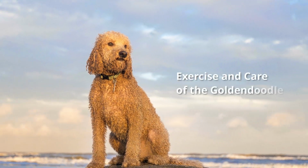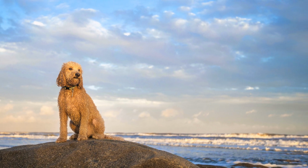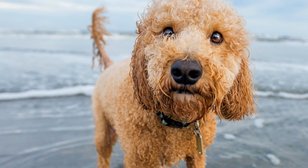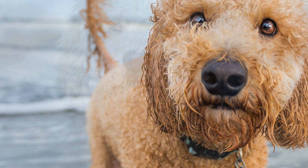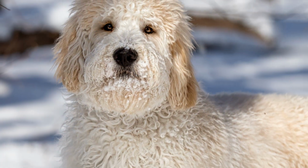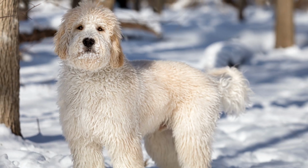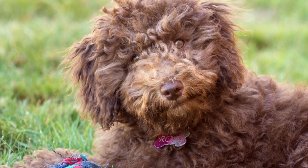Exercise and care of the Goldendoodle. The dogs not only need regular exercise, but also plenty of mental challenges, otherwise they can quickly become bored. They can be kept well in a city apartment. A Goldendoodle's coat does not need much care, just regular brushing is sufficient. Another advantage is that their fur has hardly any inherent odor.